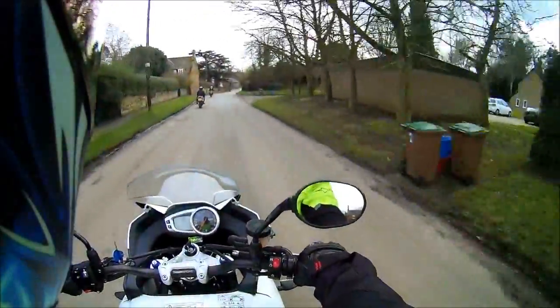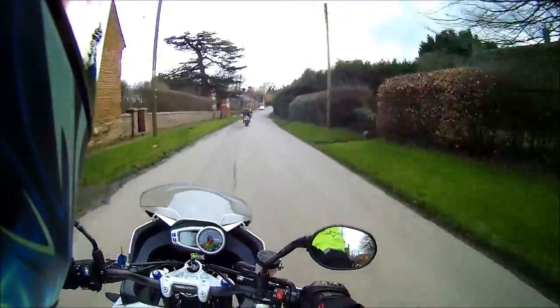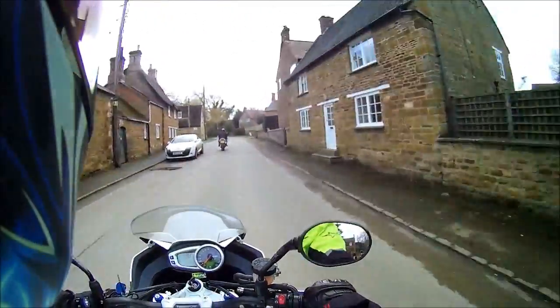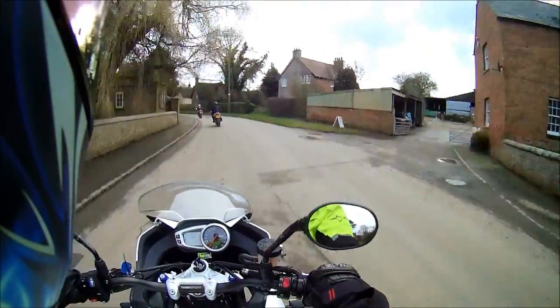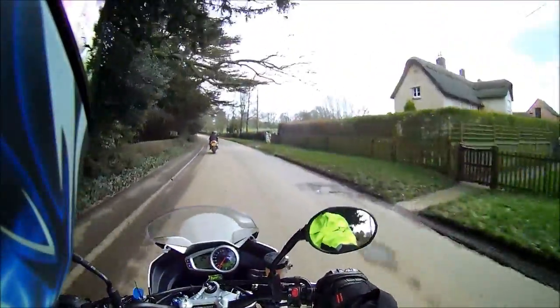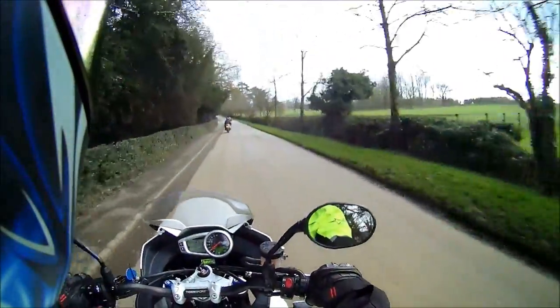So, what is it? Well, it's an adventure sport. It's got a good turn of power, tons of torque. It's big enough and comfortable enough to do some touring on. But it's not an outright adventure bike, and it's nowhere near an outright sports bike. It's just as much fun.